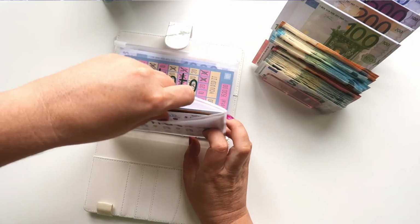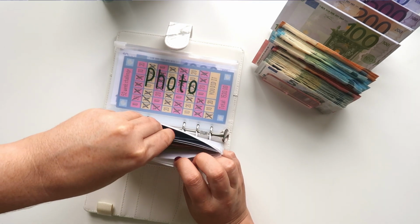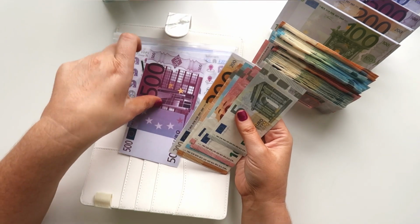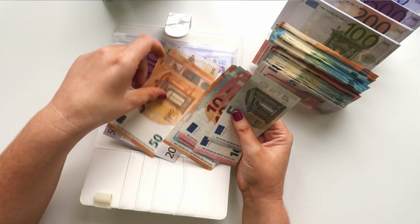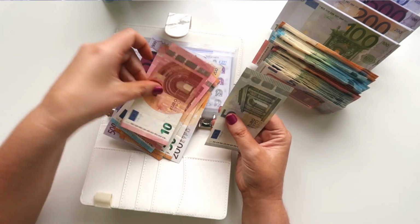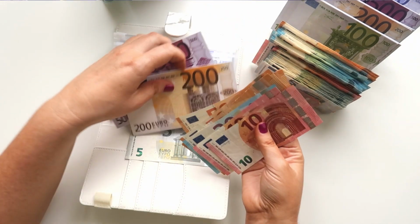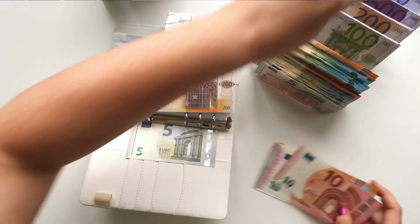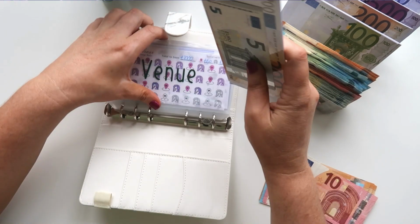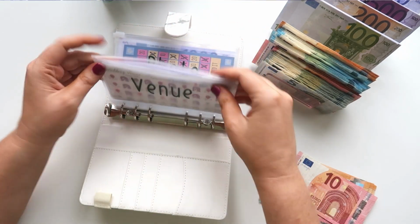Okay, so last binder we have venue. So in venue we have 2000 in there. So then we have 5, 7, 750, 8, 850, 870, 880, 890, 905. So 905. So what I'm going to do is keep the 7 and add another 2, and that makes the 905. So we have 2905 physically inside the binder, which is good.